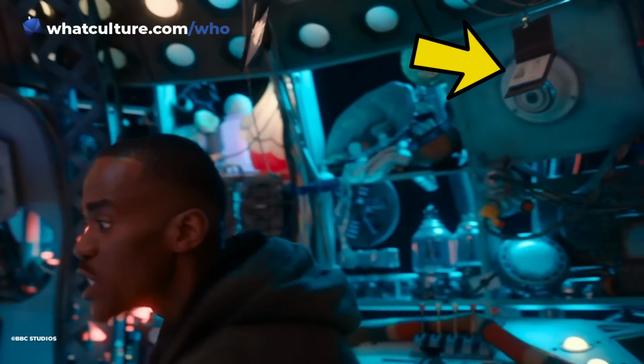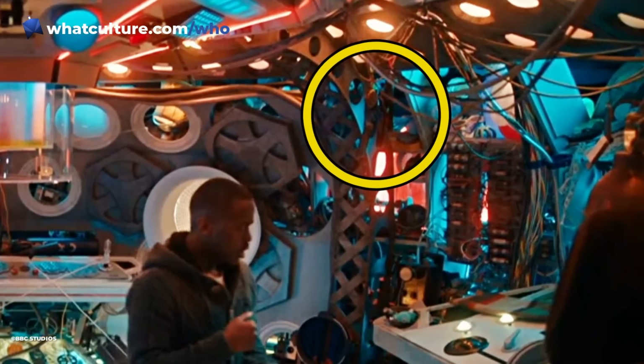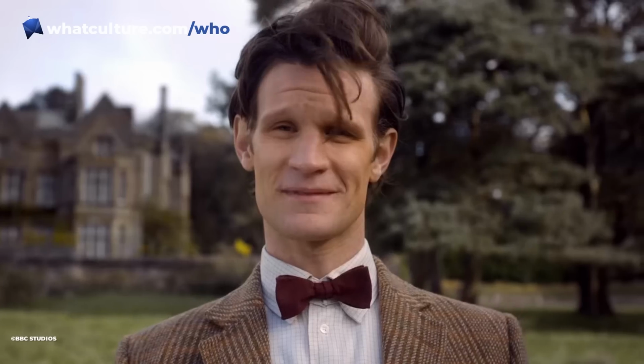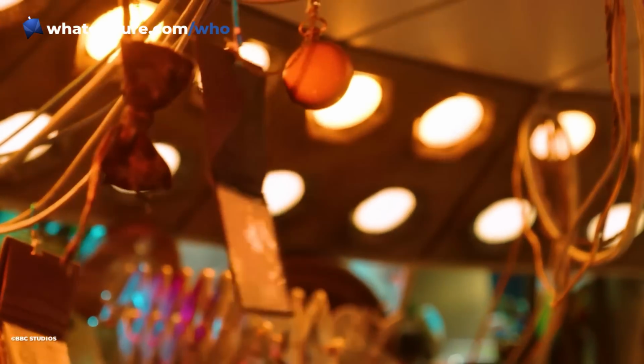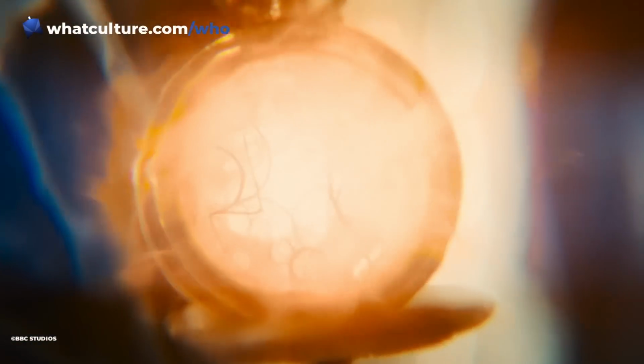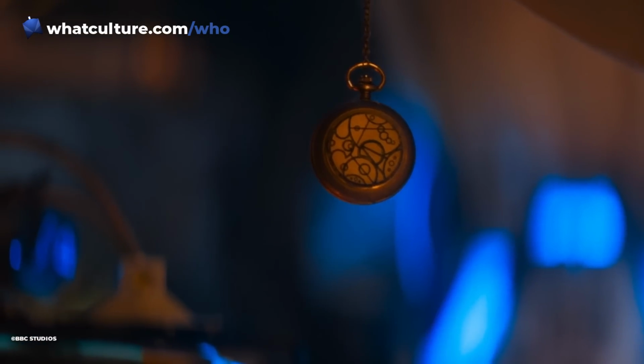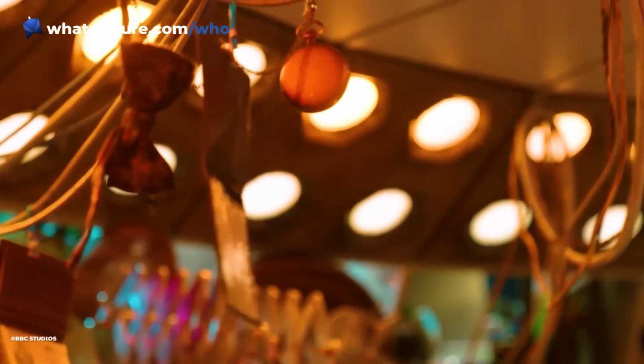Now, next to the psychic paper is the 3rd Doctor's unit ID, and though it's slightly less visible in the episode, there's also an 11th Doctor bow tie. Bow ties are cool, and a fob watch hanging there as well. And we do know that currently the 13th Doctor's memories are stored inside a fob watch and presumably still living deep inside the TARDIS, so it makes sense that that one would pop up within the Memory TARDIS, I think.